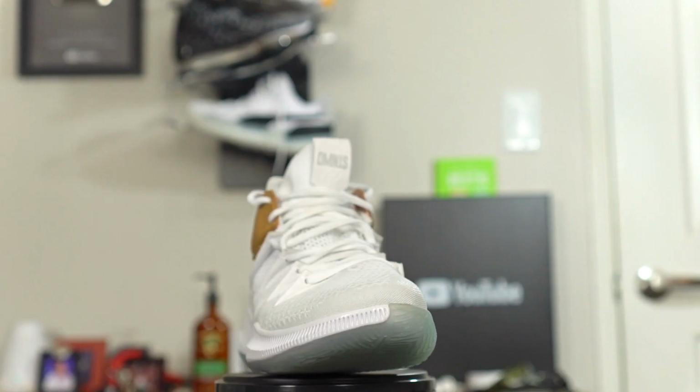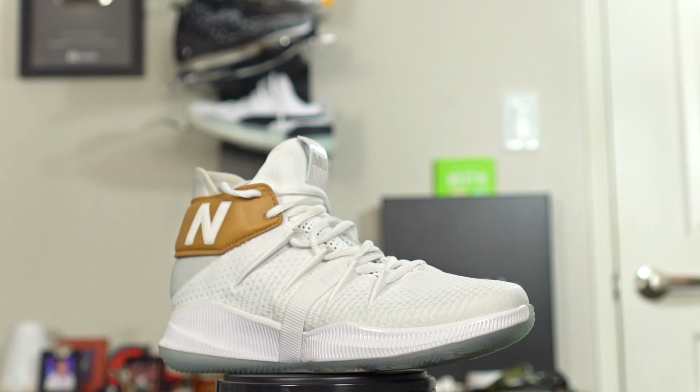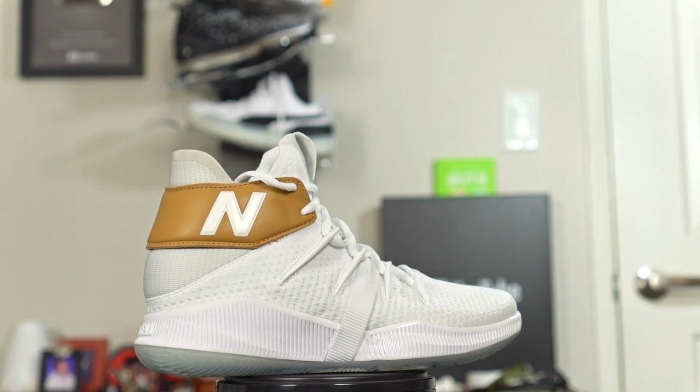Let's get it started off with the New Balance Omnis. It's pretty damn squeaky, and it's pretty loud, has a very nice bite and all that. I did have the translucent outsole, and I would love to try a solid rubber outsole, but the translucent is what I had.